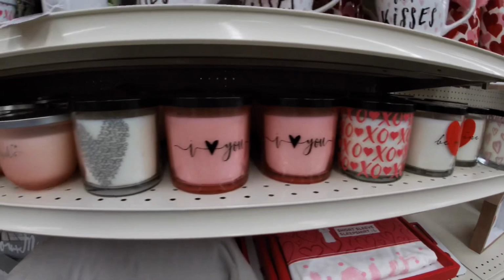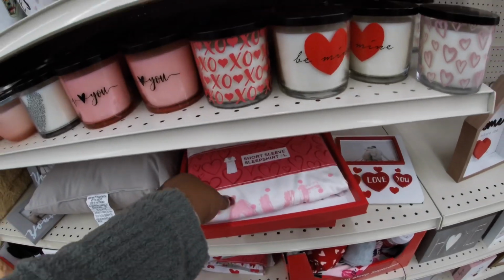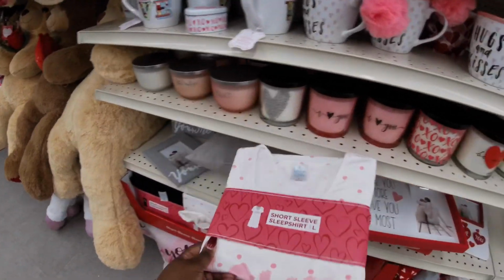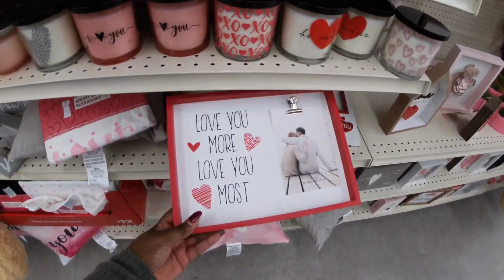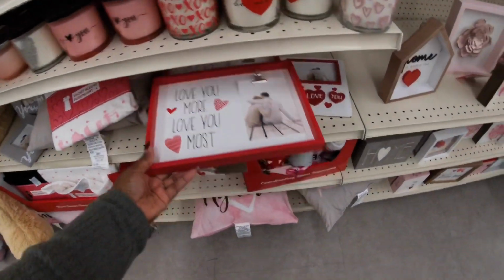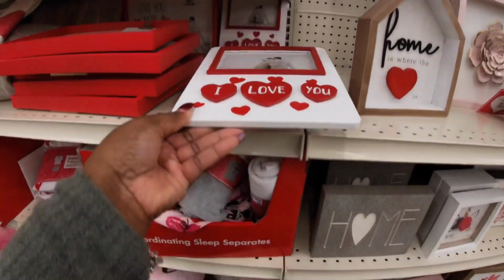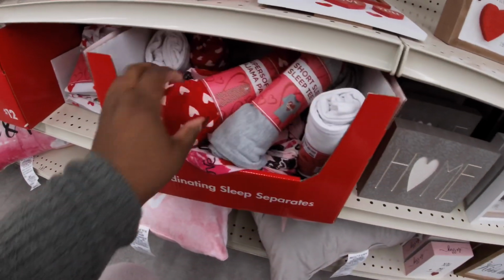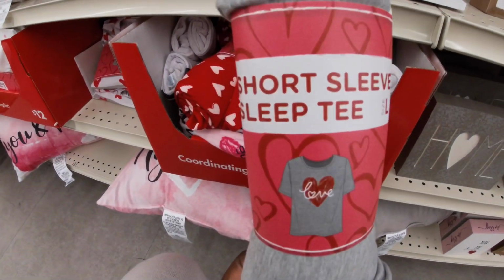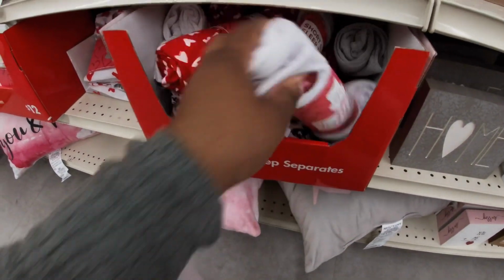More candles. It's cute. Short sleeve t-shirt. That's pretty. It looks nice and comfortable too. Feels comfy. It's $12. Right here, this sign says love you more, love you most. $7. This frame. I love you. Some coordinated sleeping. Okay. The pants, pajama pants. It's a t-shirt. It says love. Be my Valentine. Sleep shirt.